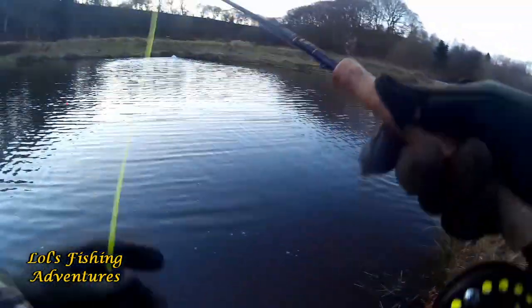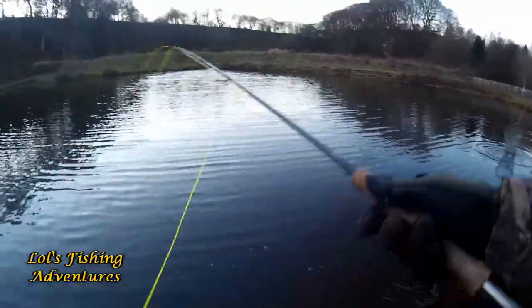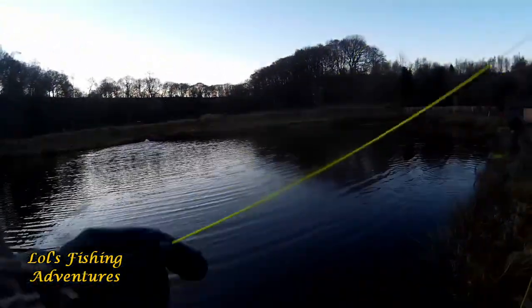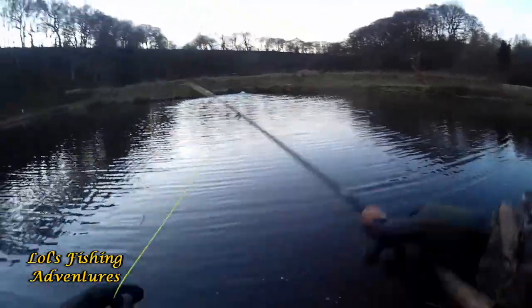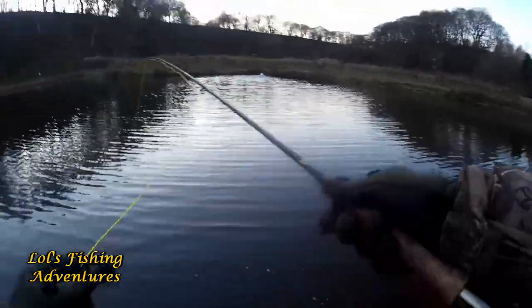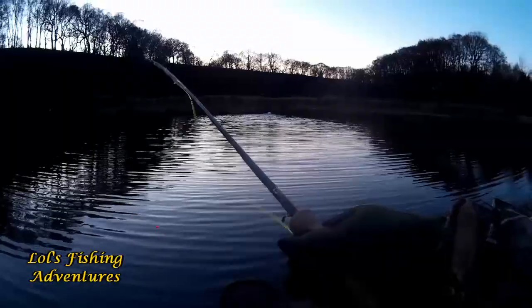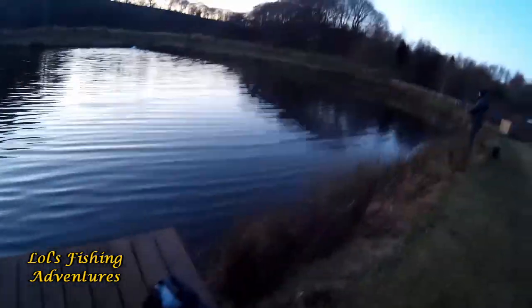Well, you can't believe the difference a foot makes to the depth, can you? Well, I was fishing deep early on. The trouble is now, my line's starting to freeze in the rings. That'll do, I think. I mean, that's frozen solid. It was frozen to the wood. God.